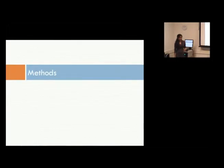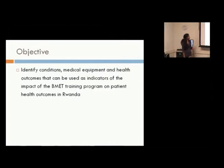So given that, how do we actually measure the impact on patient health outcomes? The objective of my project was to identify conditions, medical equipment, and health outcomes that can be used as indicators of the impact of the BMET training program on health outcomes in Rwanda.